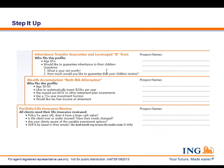Portfolio or life insurance review. Gosh, you should be asking everybody. And I know the folks at INA, Tim can help you go through them. I can help you go through and figure out. In fact, we just came out with a buy-sell. I'll show it to you in a few minutes. A buy-sell process where you can ask them about business planning and ask them some probing questions.